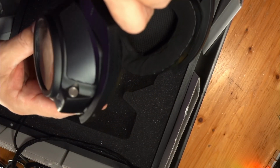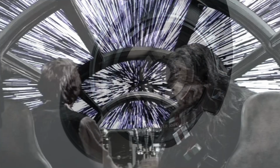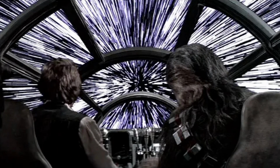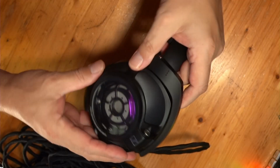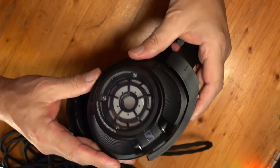Okay. Now, guys, this is really an iconic design. This is a design that was inspired by Star Wars, I think. And to see these now, with the iconic design but covered in glass, it's almost like a window into the soul of a Sennheiser.